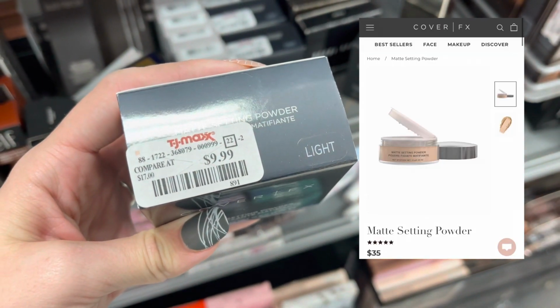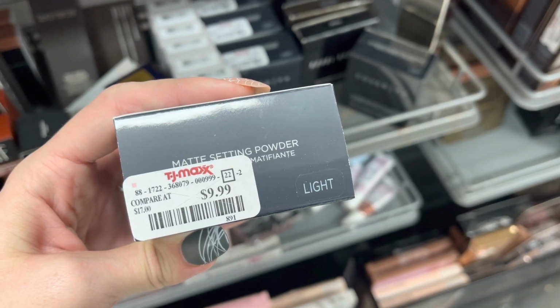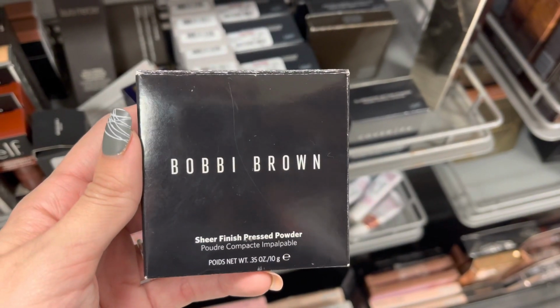Next we have some Cover FX. This is like some loose powder for $9.99, and it does retail for $35. It was like a matte setting powder. I've actually never tried the setting powder from Cover FX, but I really do like their highlighters.